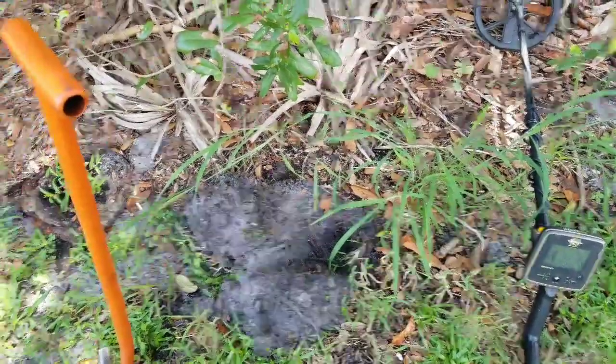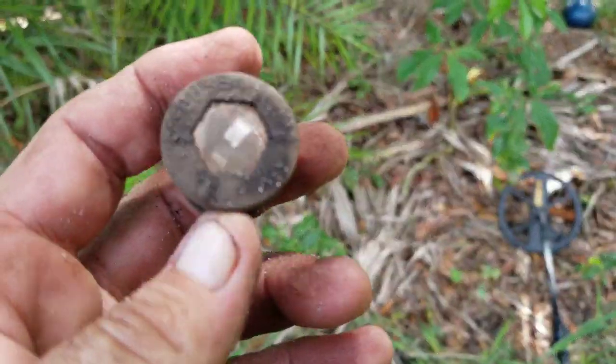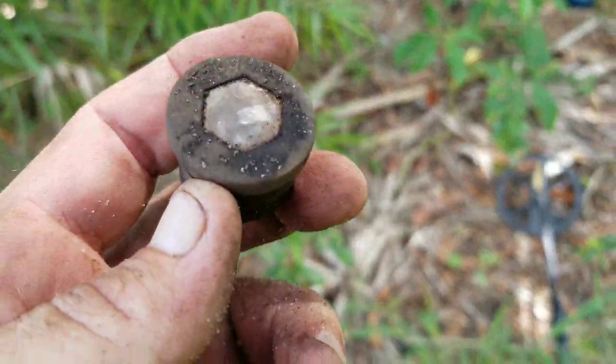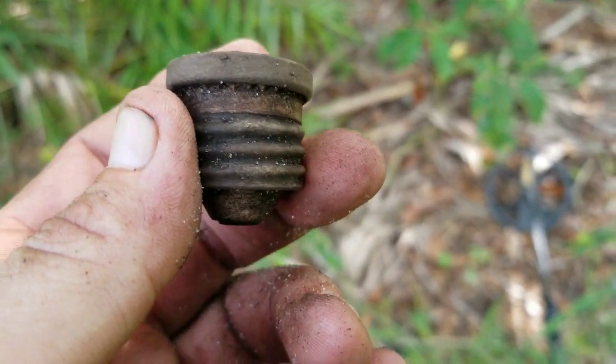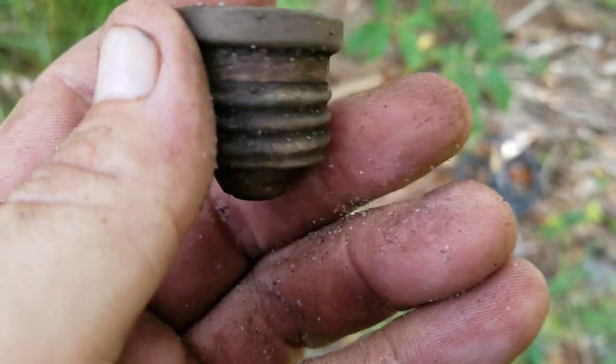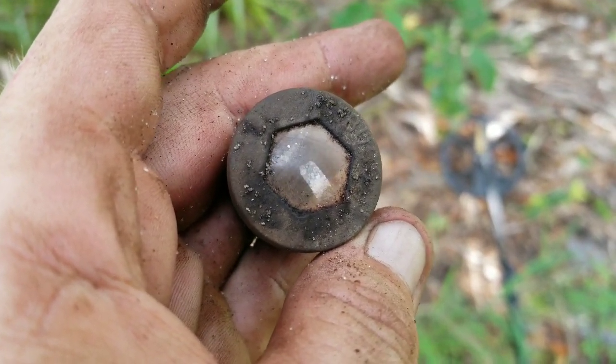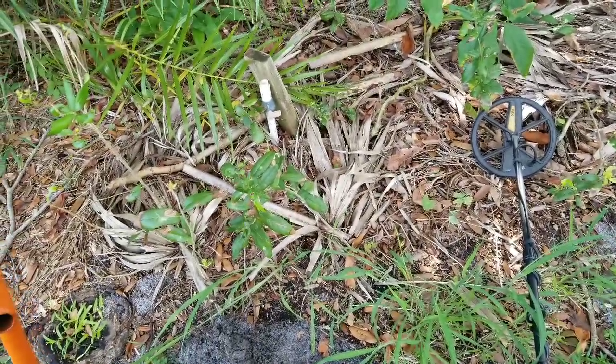And we're back. This put off a really beautiful signal. I think this is the first one of these to come off the property. Old time fuse there. Not too old, because it's got that metal rim. You know, the really old ones are all solid glass up top. But still, excellent little find right there. Happy to throw that one in the pouch.